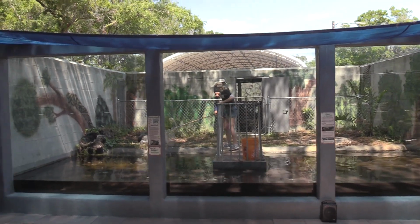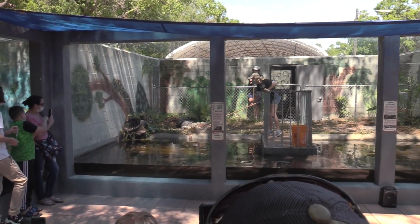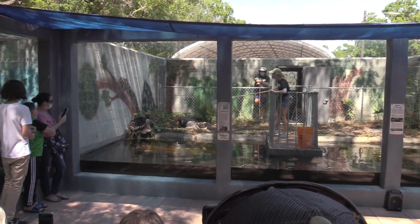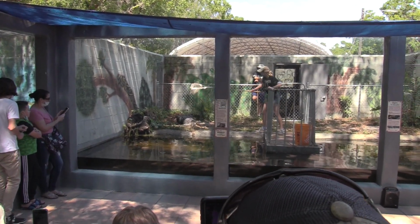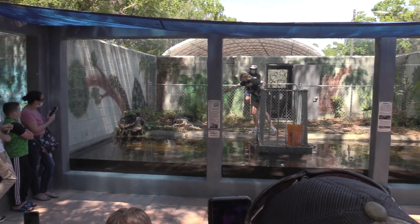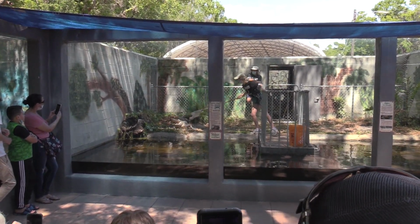Alligators are lazy by nature, opportunistic eaters. They're going to be on the lazy side. He's quick, isn't he? I can't always move the net fast enough. But at least we'll see him. It's a little bit of interaction here.